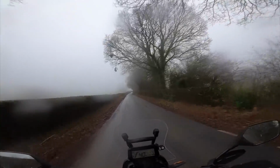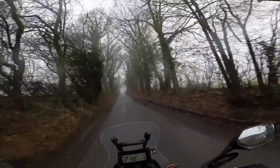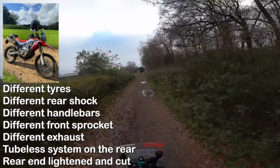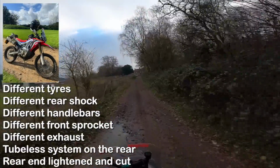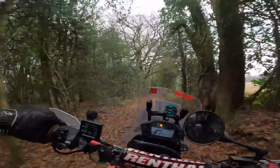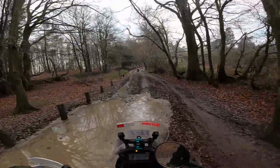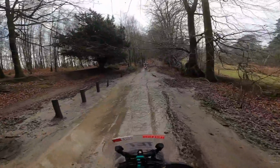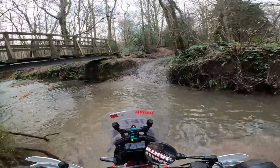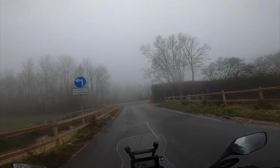The reason I was so excited about this bike, if you're new to the channel, is I own a 250 Rally that I use for green laning. I've modified mine with a few bits, so I'll drop a little bit about mine in now and then come back to you after that. So that's mine, so there may be a few little comparisons in this video to boot. A little bit extra, a bonus.